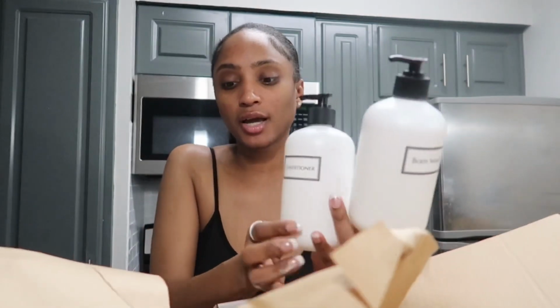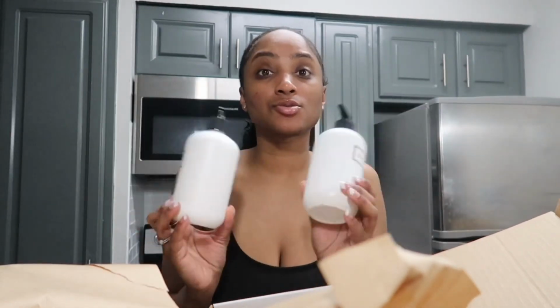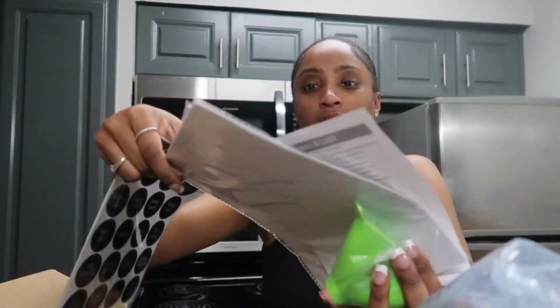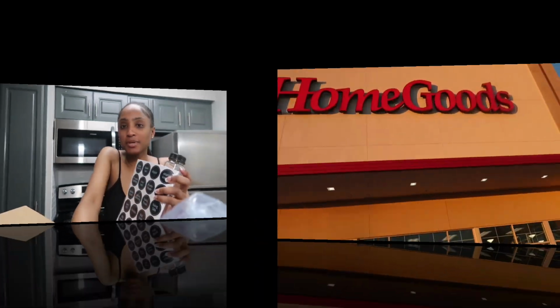This is for my bathroom. These come in four. These are containers that I'm going to put in my bathroom. So this is a conditioner one. This is body wash, and then I have one more for shampoo. Ain't that so cute? It goes right with my shower. It's a shower shelf. They have the black and white labels, and then some white ones, some white and black ones. So excited. Oh my god. Which one should I get on this? Or should I use my white? I'm thinking the black.